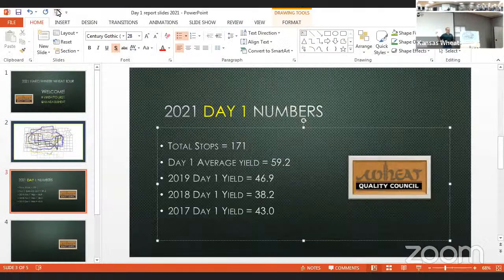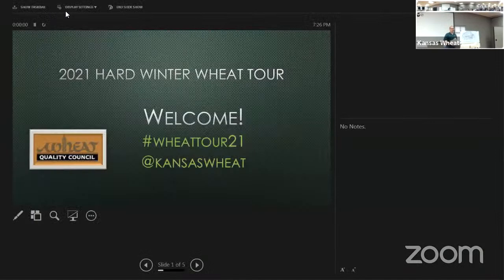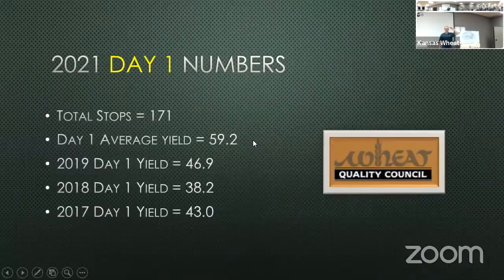Any questions about the report on here? We'll have this type of report the next 3 nights. We'll show you the day 2 average and the running average for the crop. Any questions or comments from our experts or anybody in the crowd?